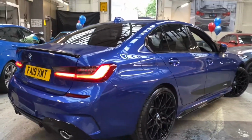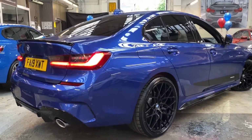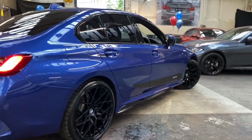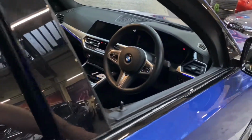Round towards the other side of the vehicle, again I'll just take a couple of seconds to appreciate and try and show off to you that this vehicle is in fantastic condition, as you would generally expect for a vehicle of its age and mileage, which of course we're going to move on to in just a second when I take a seat on board this incredible 320D XDRIVE.